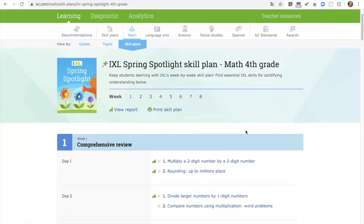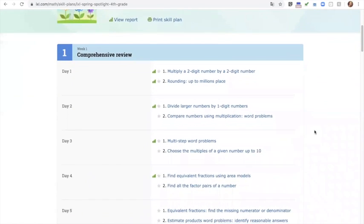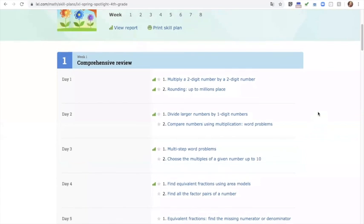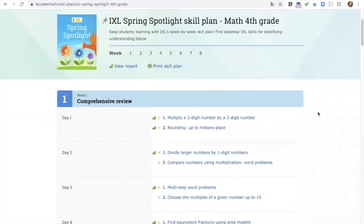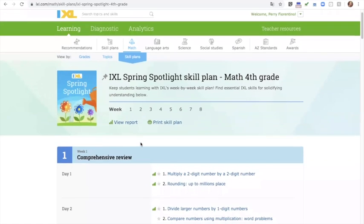Our curriculum team has mapped out 7 to 8 weeks of curriculum. As I said, there's a day by day plan of essential skills that your students can start working on right away. This makes it really easy to get started because if you are not really sure where to start on IXL, this is a really good place. It has some essential and review skills for your students at their grade level.